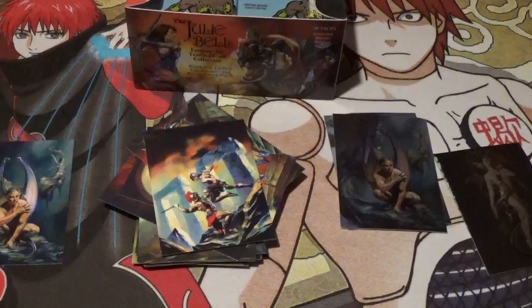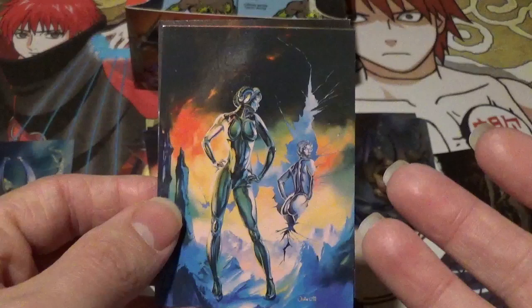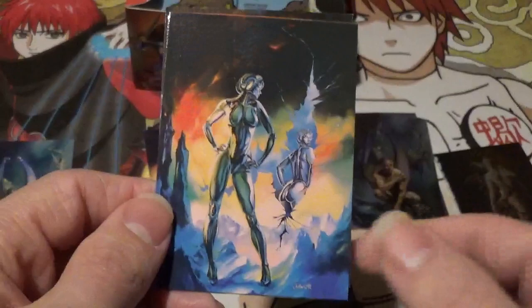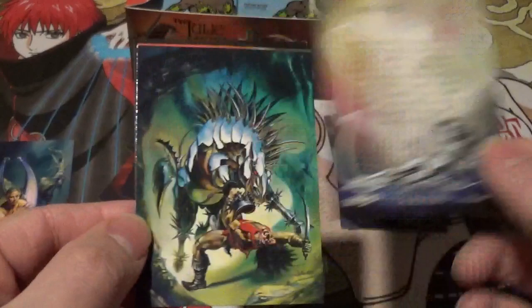So you got this either alien or robo lady looking at herself in a mirror she created. Like a rift in time. That's kind of interesting. Or maybe that's a parallel dimension. I honestly don't know. Kind of cool. Yeah, okay, it's looking very cool, very simple.